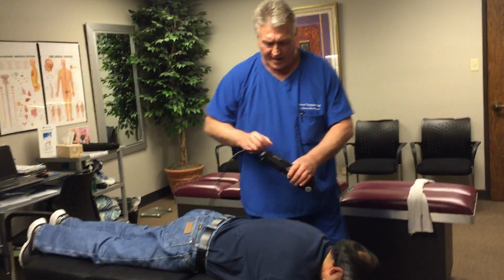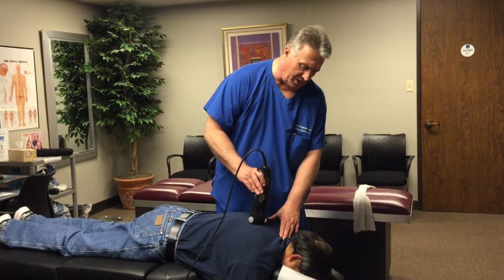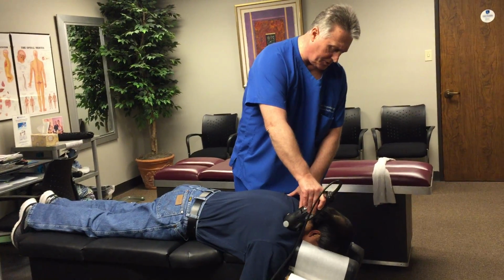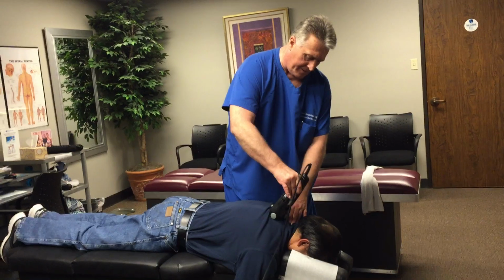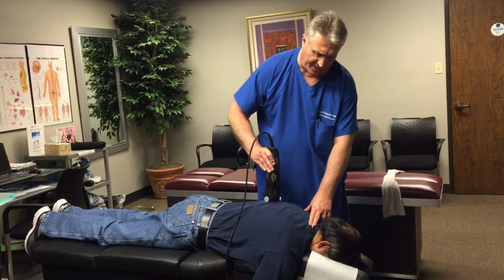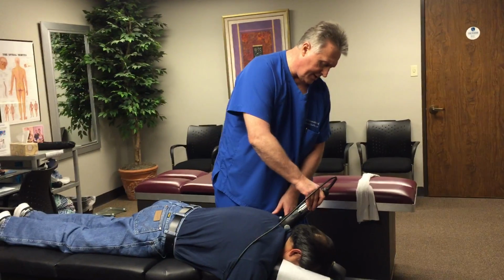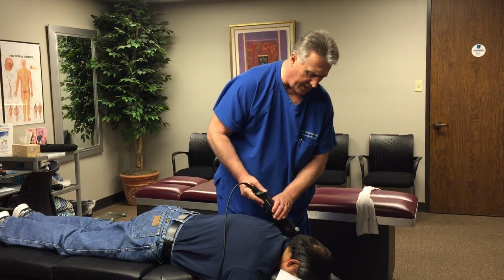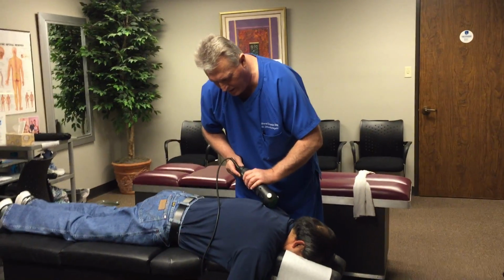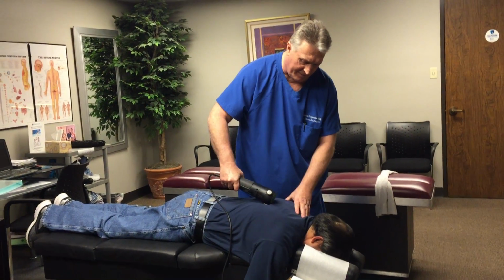I'm going to get the rapid release back out and work on his rhomboids here right in between the shoulder blades and the spine, and his trapezius muscle up here. Now I've got the big flat head on there, so it's a wider, diffuse type of dispersion of the high vibration waves. But then I'm going to narrow it down more with this flatter head, and he'll probably feel this one more. And see, I'm not pushing pressure on it, I'm just holding it, but it still creates more pressure.